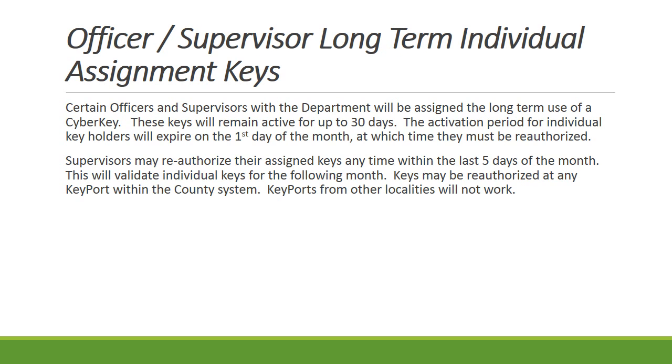Certain officers and supervisors within the department will be assigned the long-term use of a cyber key. These keys will remain active for up to 30 days. The activation period for individual key holders will expire on the 1st of the month, at which time they must be reauthorized. Supervisors may reauthorize their assigned keys at any time within the last 5 days of the previous month. This will validate individual keys for the following month.